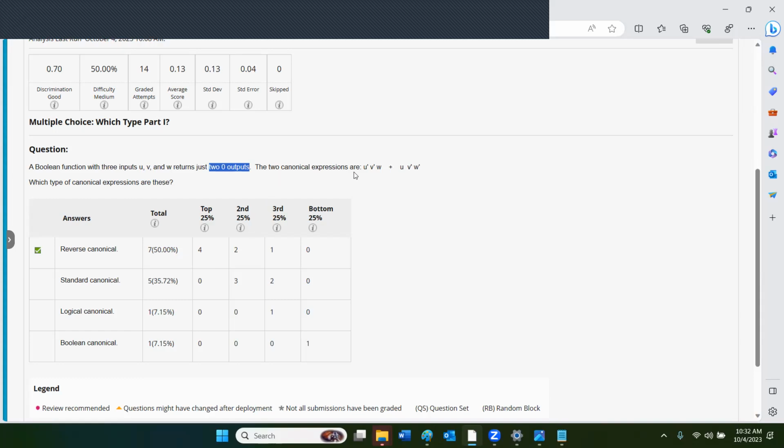So the 2 canonical expressions are u' v' w', or u v' w'. Which type of canonical expressions are these? Well, if we're talking about the ones that reflect 0 outputs, those are reverse canonicals. If we were listing canonical expressions that had to do with one outputs, it would be a standard canonical. So just remember that if you have a smaller number of true outputs, you want to use standard canonical. If you have a smaller number of false outputs or zero outputs, you want to use reverse canonicals.